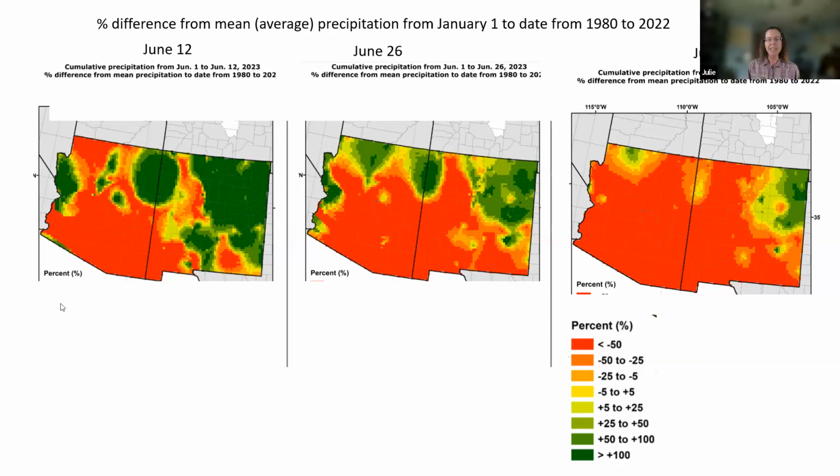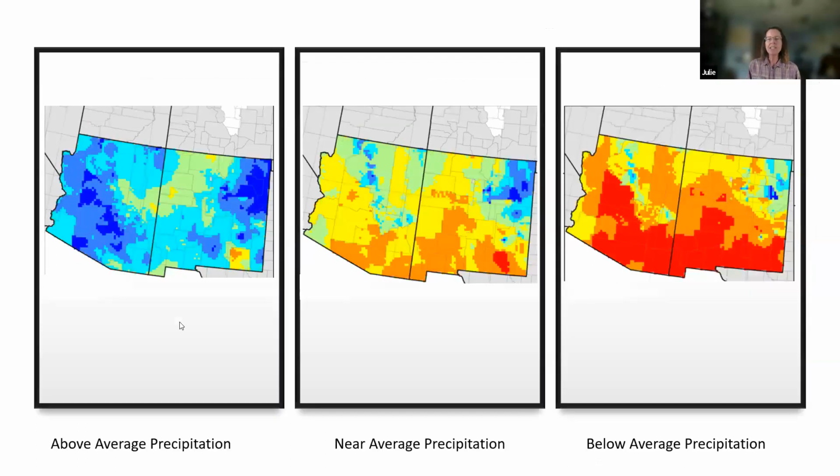But surprisingly, GrassCast is not as gloomy as the precipitation maps. Here are the three GrassCast maps, and there's still quite a bit of blue, indicating a forecast of above average production compared to the long-term average expected production.